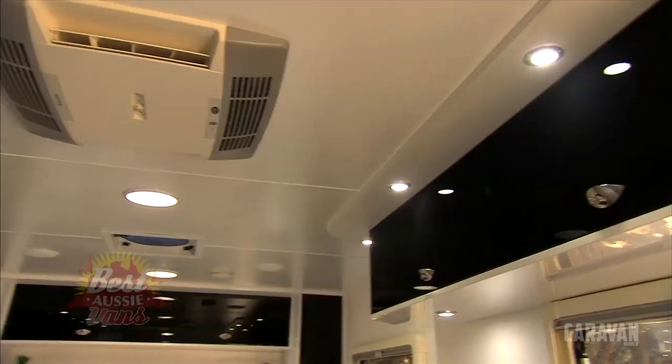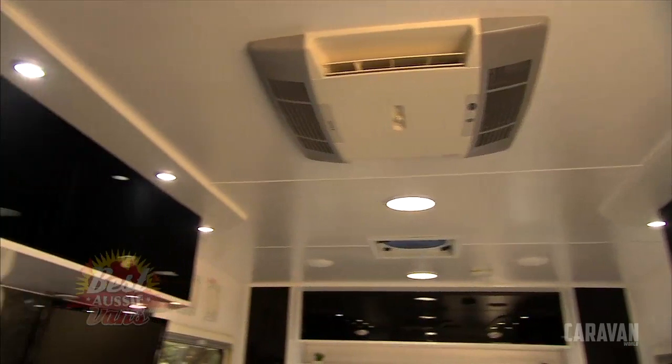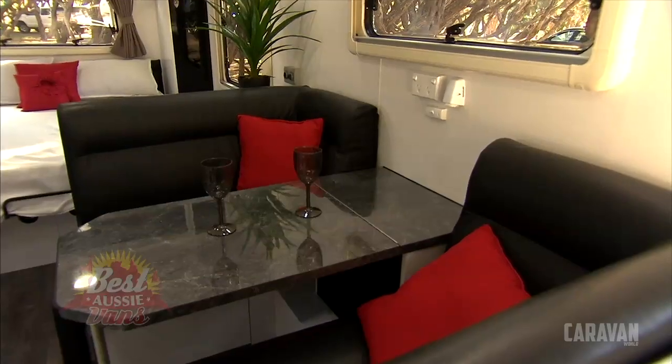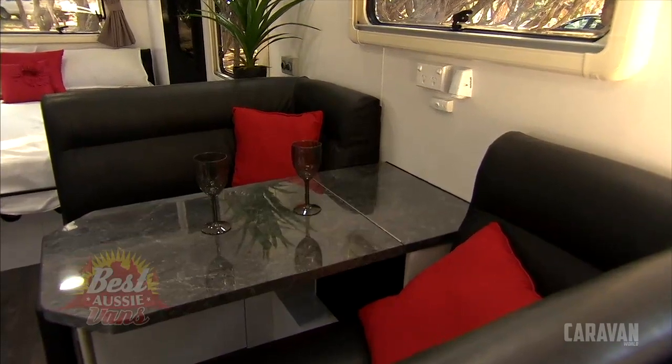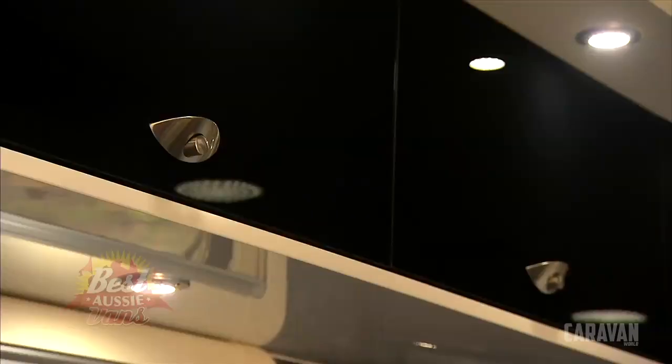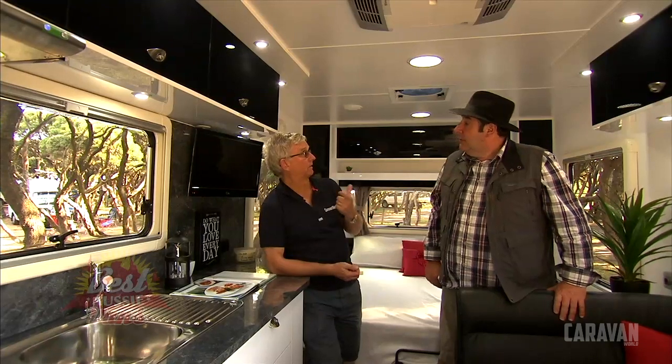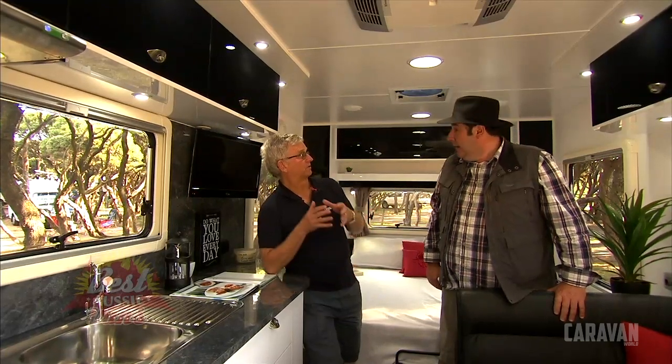Fantastic. Very, very smooth, elegant styling in the van, isn't it? Oh, yes, everything fits together well, and it's because Goldstream use the latest CNC machines to cut everything accurately, give it a very smooth finish, and they use poplar ply, which is very light, so you get not only strength but lightweight as well. It's all designed to mesh in very well together.